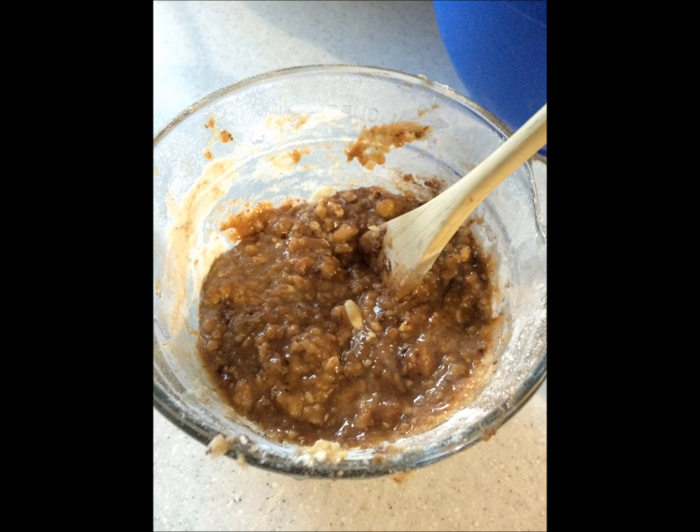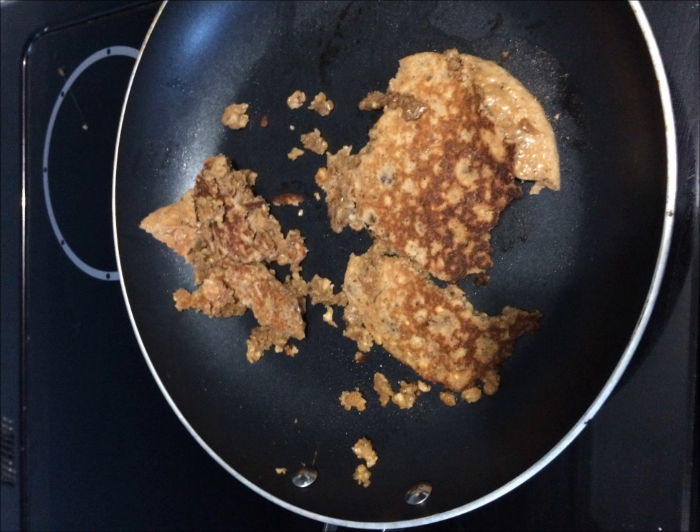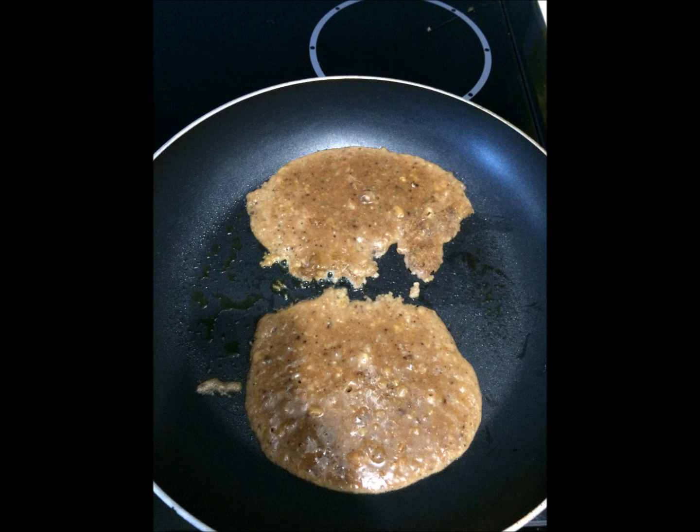Step number 2 is apparently know how to make pancakes ahead of time, because pouring pancake batter into the pan is ridiculously difficult. The first batch came out completely destroyed, either because they were too big, or because medium-high temperature is too hot for pancakes. I should also note, flipping pancakes is impossible.